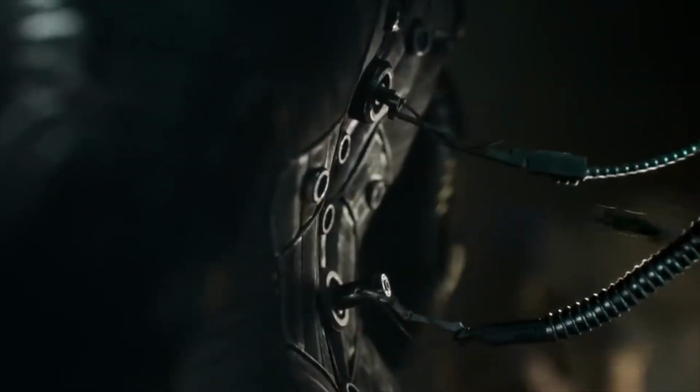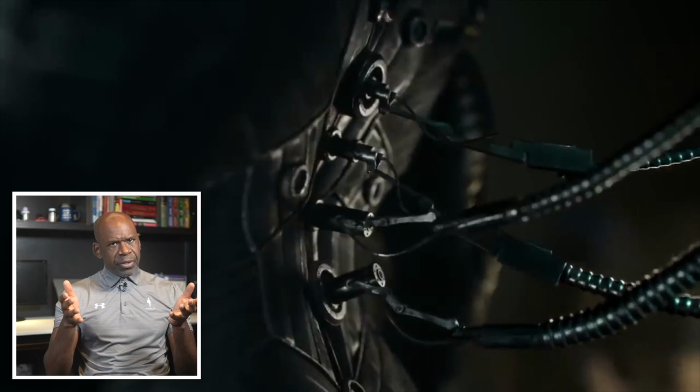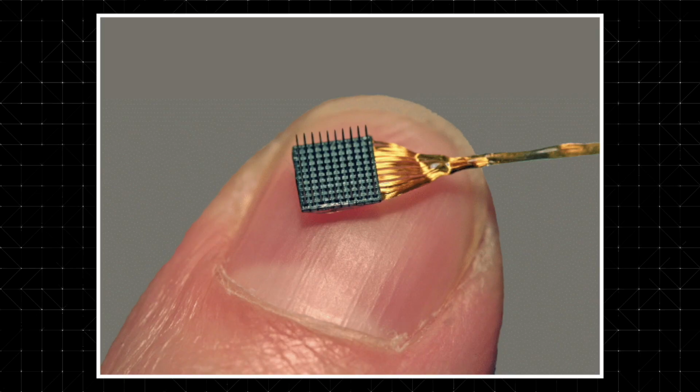Technically speaking, the power armor plugs directly into an extensive subdermal, or subcutaneous, both terms meaning beneath the skin, brain-computer interface that doubles as a thin layer of armor. Modern brain-computer interfaces such as Neuralink or BlackRock's Utah Array have demonstrated that it is possible to both send and receive signals to and from the central nervous system. So we're off to a good start.